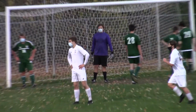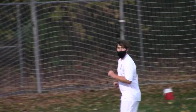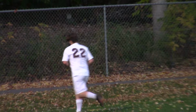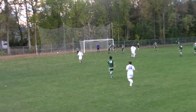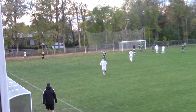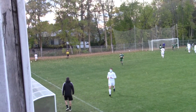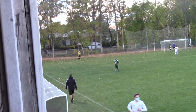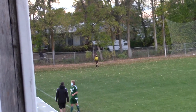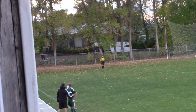And let's see who's going to go take that for the Cougars. And it's going to be Tyler Gay, number 22. So Tyler Gay, the Cougars are going from right to left. It is on the near post. Tyler Gay will take the kick for the Cougars.